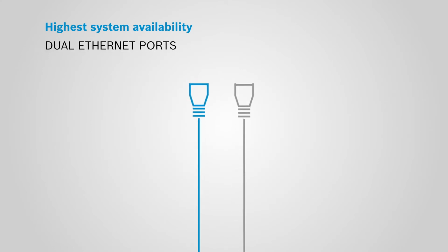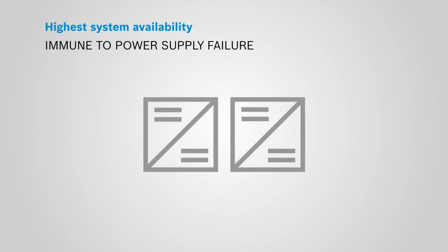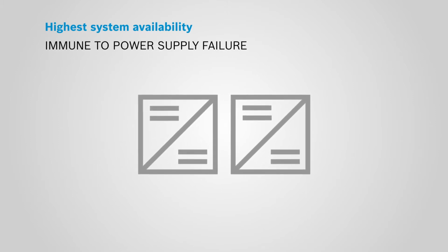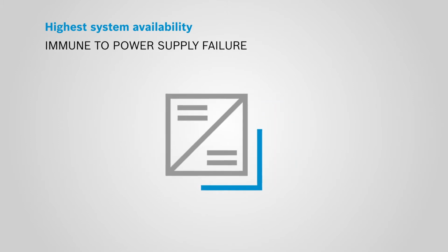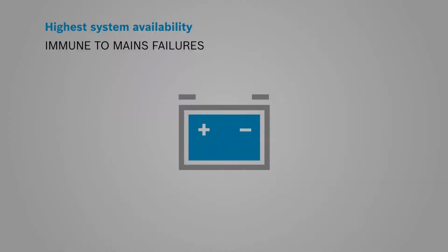Every system device uses dual Ethernet ports and will recover automatically should a network link break. To maximize system availability, each PRAESENSA device has twin power converters. These, along with the battery backup facilities, make the entire system immune to mains failures.